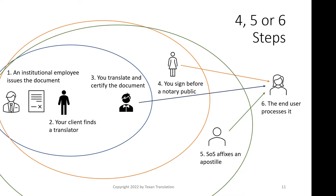Some end users say, no, we also need it to be notarized. And so then you add step number four: you, the translator, sign before a notary public, and then it gets sent to the end user as a notarized and certified translation. They can't notarize a translation that isn't certified. So you have to go in this order, these steps.